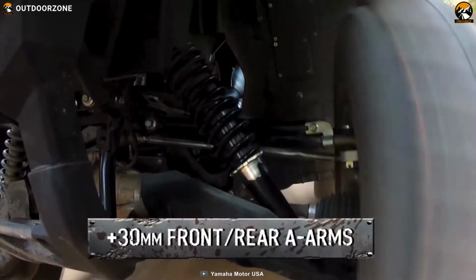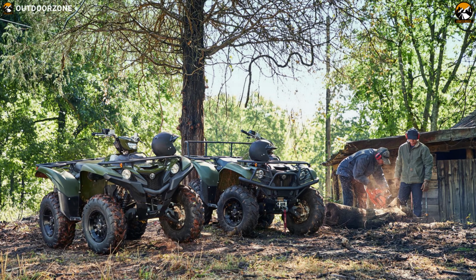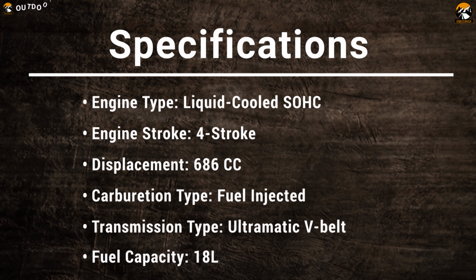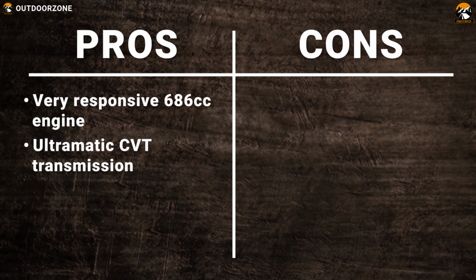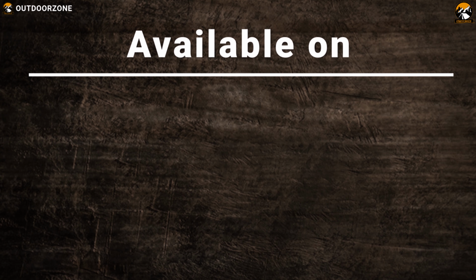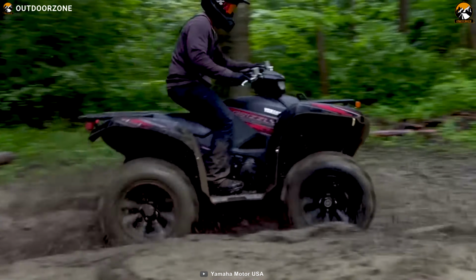Its independent double wishbone suspension with 7.6 inches of front wheel travel and 9.1 inches at the rear provides excellent rider comfort even on the toughest trails, thanks to nitrogen charged shocks with 5-way adjustable preload. The Yamaha Grizzly 700 EPS was designed to tackle any off-road terrain without breaking a sweat so that you can go with it wherever your heart desires.